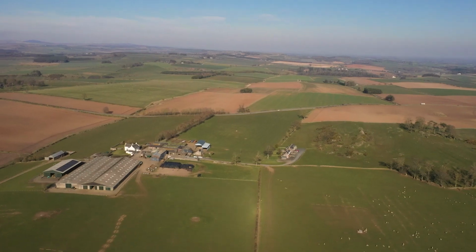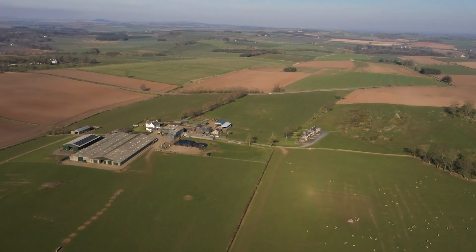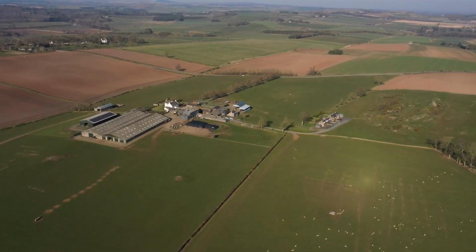So we run a rotation on all 500 acres of our farm. We have 100 acres of permanent pasture around the yard and onto rocky crags at the back of the yard here, where it's unploughable ground.